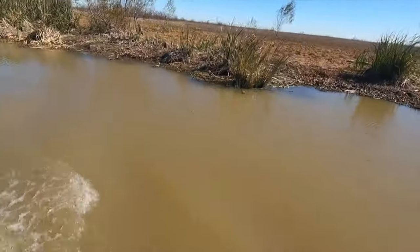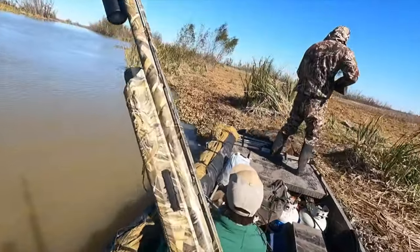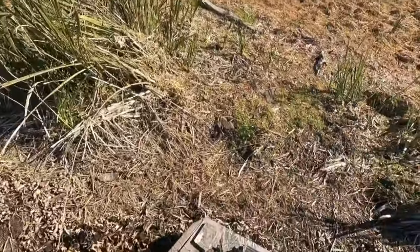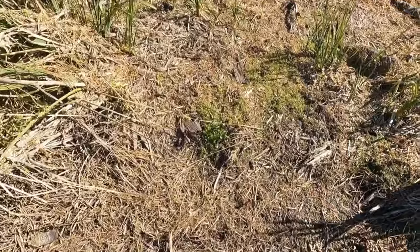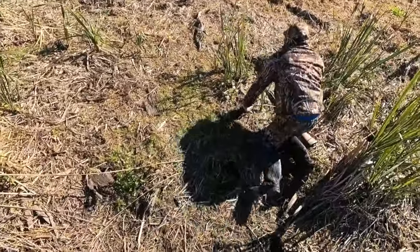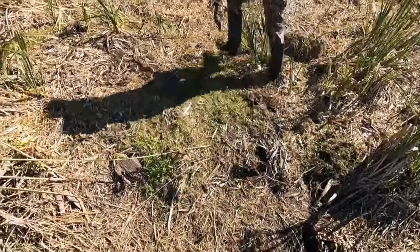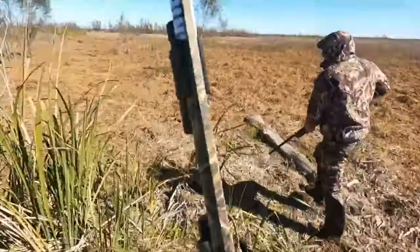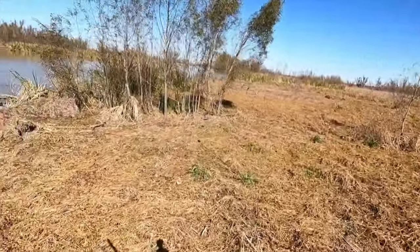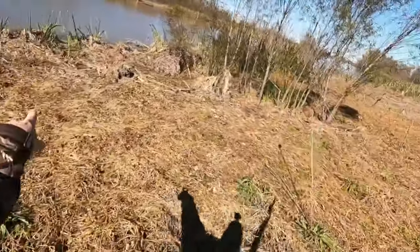Actually, hold on. Is that going to hold? I don't know. The question is, is this going to hold us? Don't step right there. I was about to tell you, jump to the high part. Walk wide, because I didn't see him come to the ground. Lucas, stand right there, because they might come out in the water.